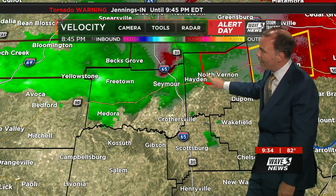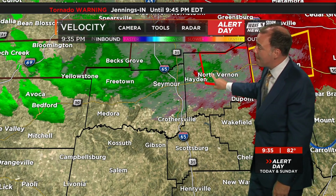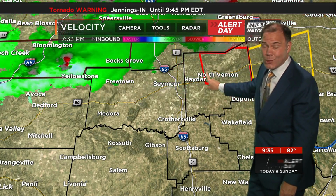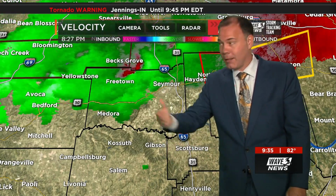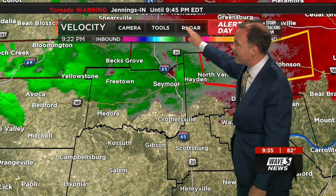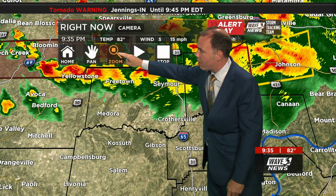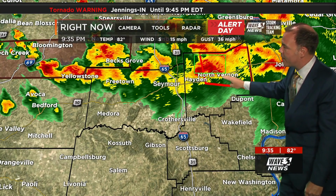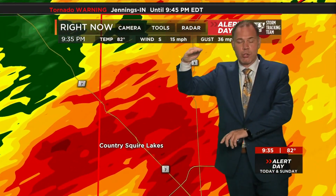And yes, we do still have rotation moving across parts of northern Jennings County. And in a big way, this is concerning. Why? Because we've seen reports and have confirmed reports of funnel clouds being sighted out of this storm. So let's go back into it and give fair warning to those people that are going to be mainly impacted by this. And Brian, as I zoom into this, I see you're looking at the vertical structure of this storm.